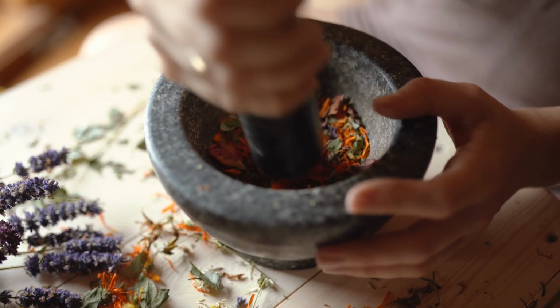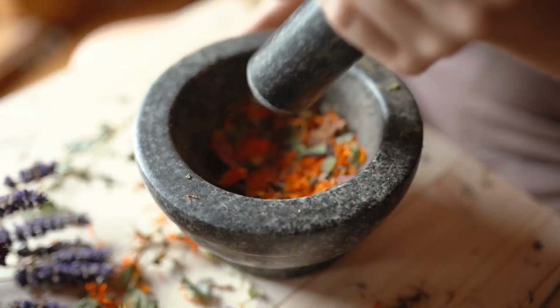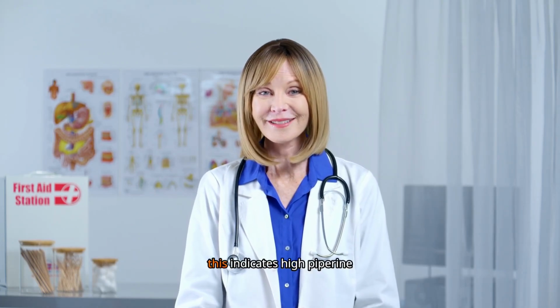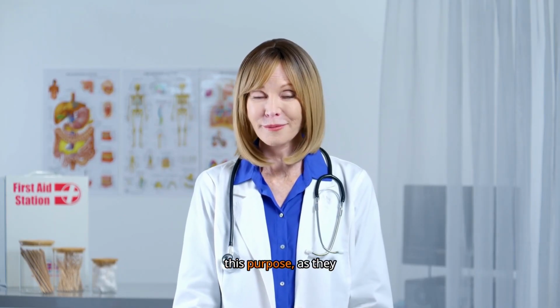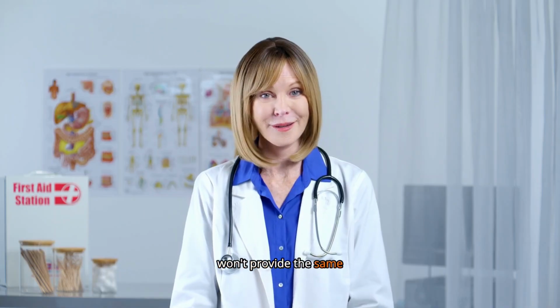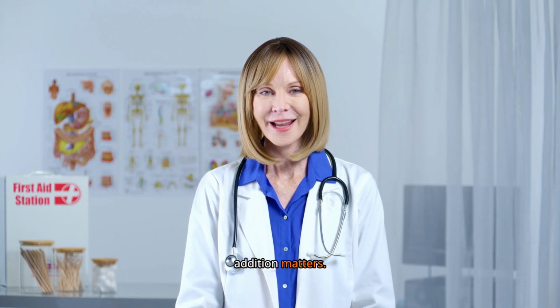Use whole black peppercorns and grind them yourself using a pepper mill or spice grinder. The pepper should have a sharp, pungent aroma when freshly ground. This indicates high piperine content. Avoid white pepper or other pepper varieties for this purpose, as they contain different compounds and won't provide the same bioavailability benefits. The timing of pepper addition matters.